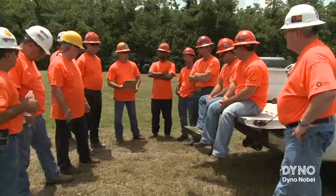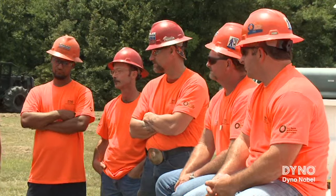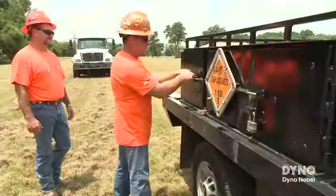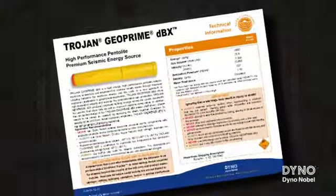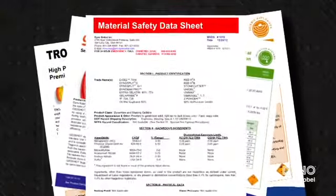All right, this morning's topic is going to be explosive safety. Best practices require daily tailgate safety meetings with all crew members to review these always and nevers to ensure the safe transport, storage, handling, and use of explosives. Specific attention should be paid to the information provided by the manufacturer on their technical and safety data sheets, so all are familiar with their attributes.